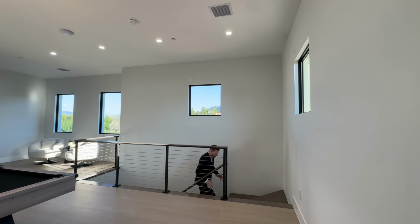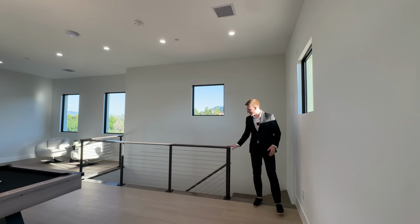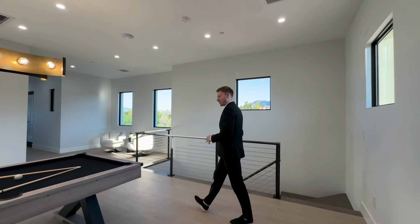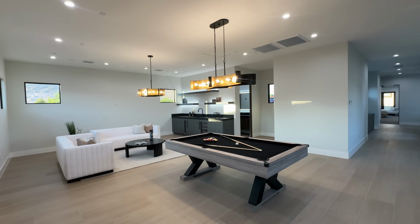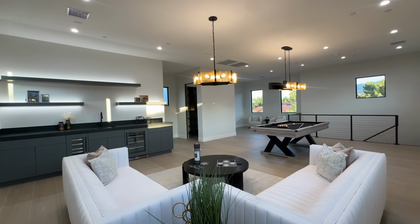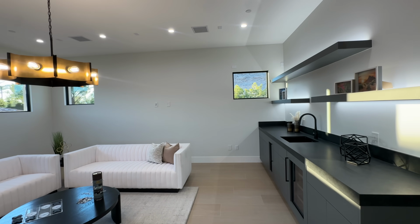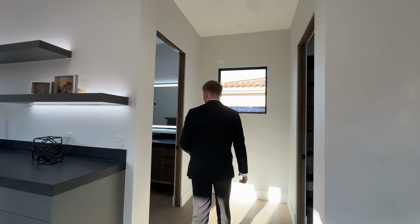and then that takes us upstairs to the entertainment floor. Coming up this floating staircase, as you can see, wood material to the right with these wires, and this opens up to the entertainment level. We have a billiards table in the middle that's accompanied by a couch, lounging area, and then your wet bar on the back here. That's gonna have 2 wine fridges, floating shelves, and then windows behind that give you some mountain views. Over to the left here too, you're gonna have the spare bathroom up here.